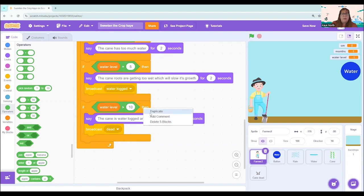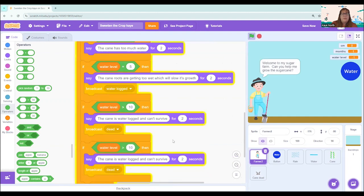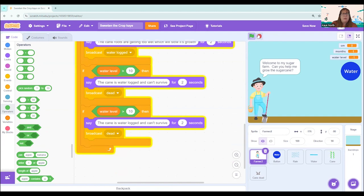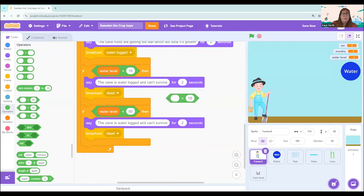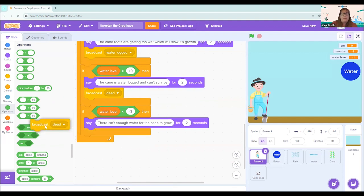Let's duplicate our code block again, put most of our conditions in. This time, we want to swap out the more than operator for a less than operator. So the water level, if it drops down into the negative numbers because there's not enough, let's do -3. We're going to say there isn't enough water for the cane to grow. We don't need a broadcast here. It's just a warning, a bit like our first one before.